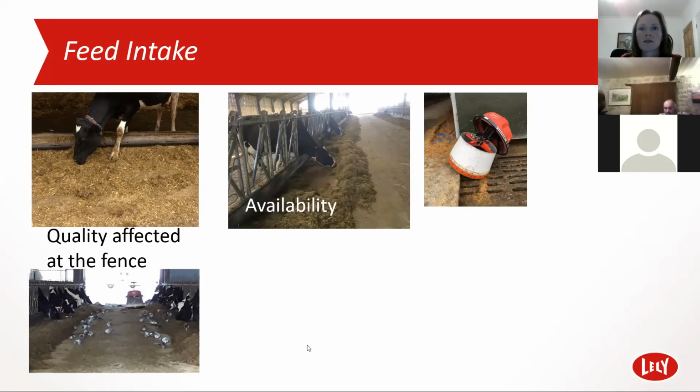And this is quite an important one, really, for a lot of farms. Availability. How often do you feed up? The more often you feed up, the higher your intakes are. That's proven. The more you push up again, the higher your intakes are.